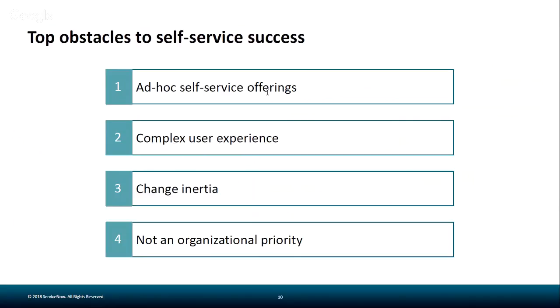The fourth, also an important one: although self-service can improve support desk efficiency and lower cost for the entire service organization, it is not seen as an organization priority. Support staff, service owners, and others are not always focused on enabling self-service success.